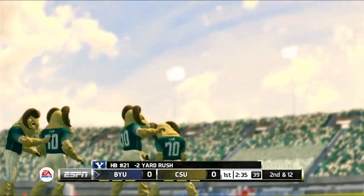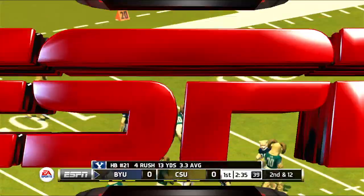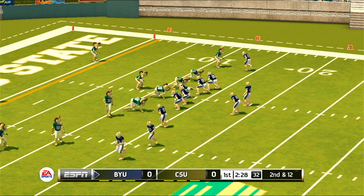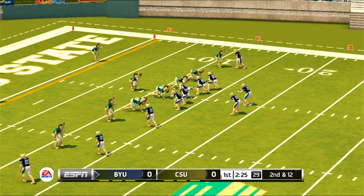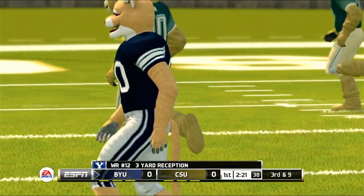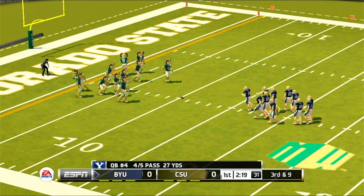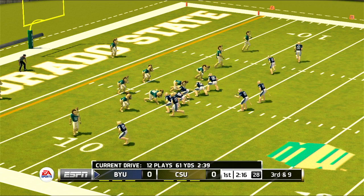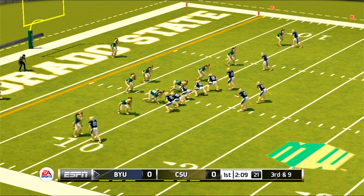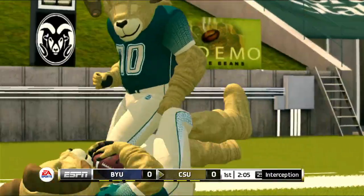These guys have the capability to gain solid, consistent yardage. They have to regroup, come out a bit more motivated next time. From the 13-yard line, it's second down. He steps up right around the 10-yard line. 13th play of the drive coming up. To the end zone, intercepted.